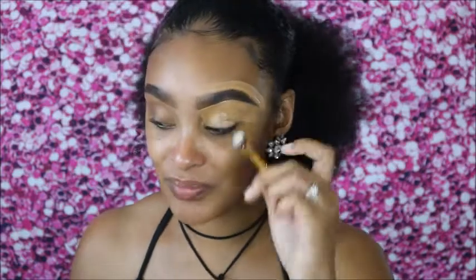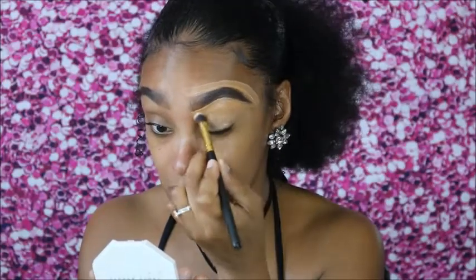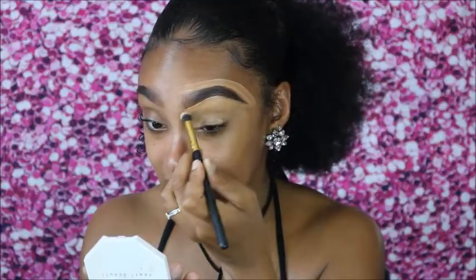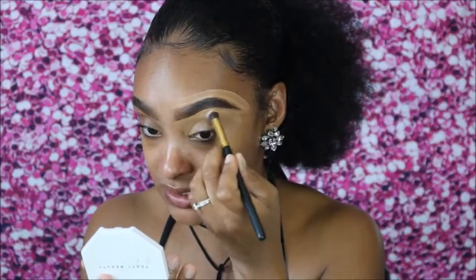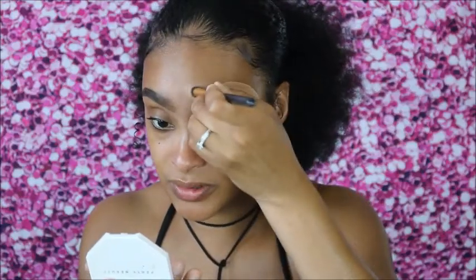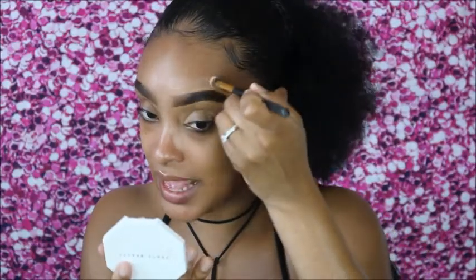a really nice shade. So I'm going to take this brush from BH Cosmetics. This is the BH Cosmetics 120 brush. It's a flat top little brush, it looks like a little baby concealer brush. It's perfect for blending out concealer. And I'm going to use that to, ooh, look at that. Look at my brow. It's going to be on fleek when I get done.